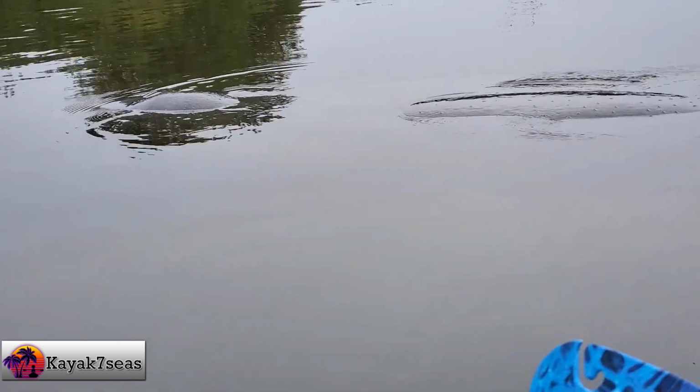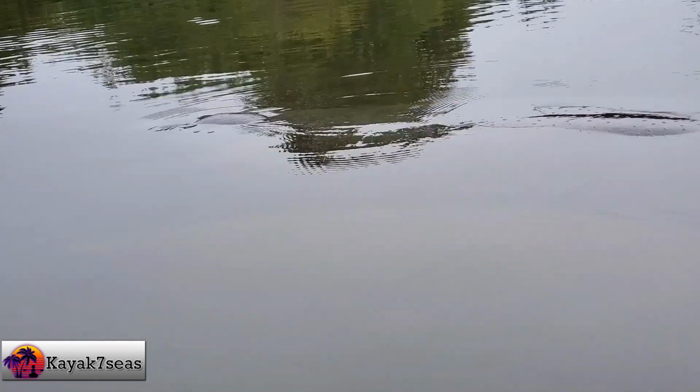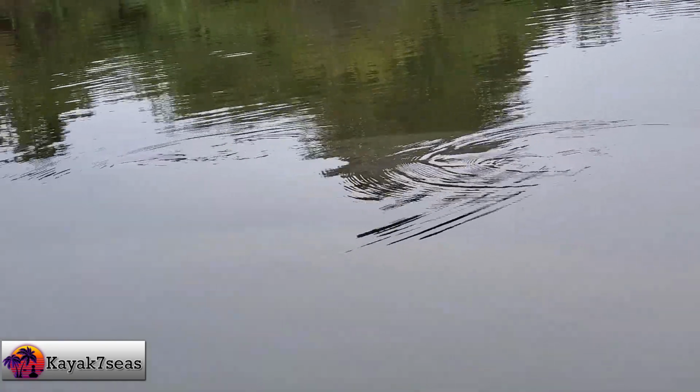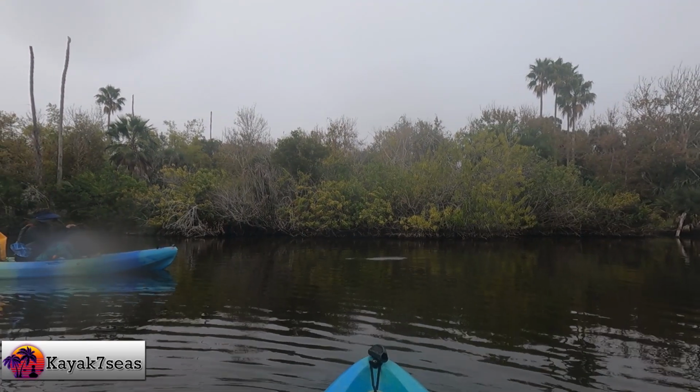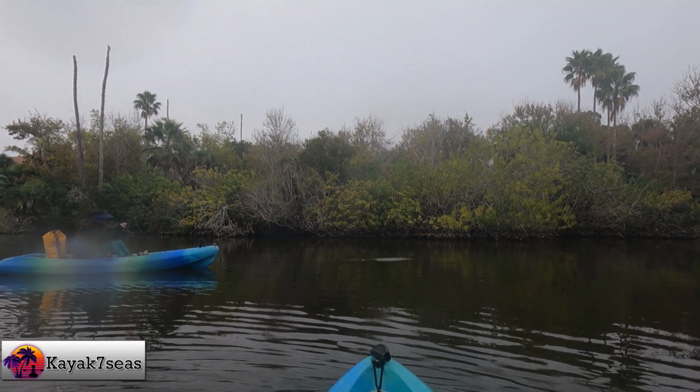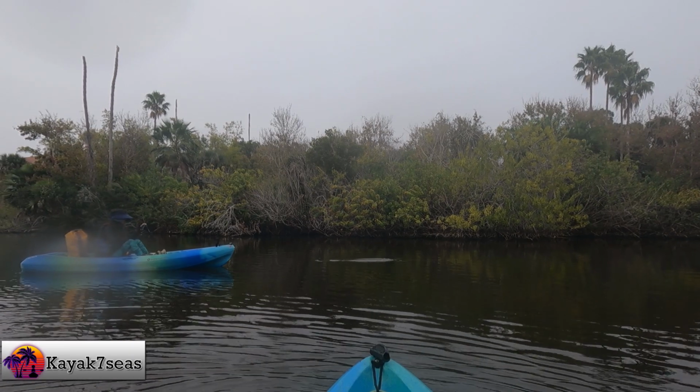This was the second time a manatee has almost tossed my kayak. This is why I wanted to keep my distance. Camera if they get too close.